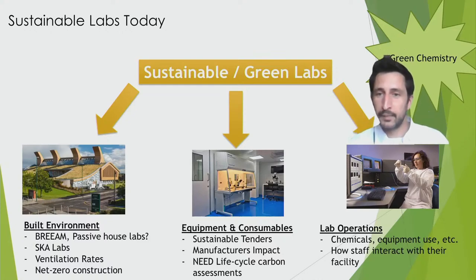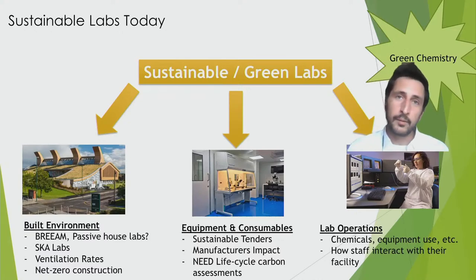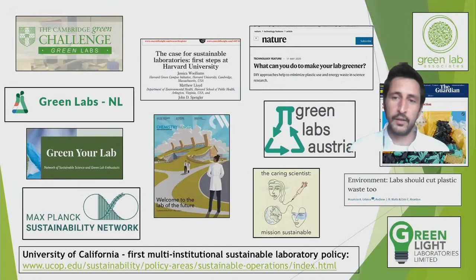And just behind my head here is green chemistry. Green chemistry is the topic where we look at the substitution of harmful chemicals, either for us or the environment, with less harmful ones. And we need more work in this area as well, but it's an exciting new area underway. I'm going to focus on lab operations and equipment and consumables, but there's plenty more we could talk about in a longer talk.